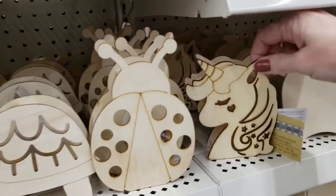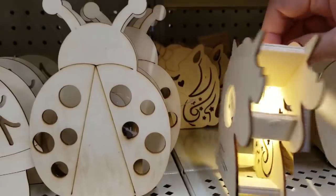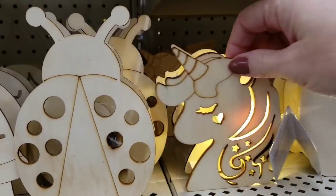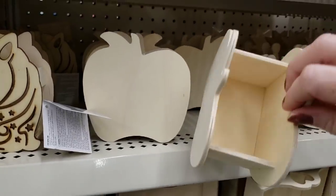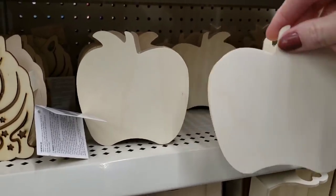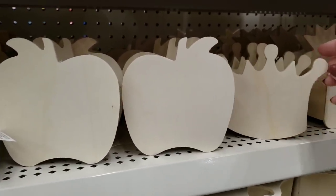Right over here. And I'm gonna light one up for you. See, look at that. You could paint it. You can leave it that color. Great nightlight. Look at this big thing. That'd be perfect for a teacher. That can hold pens and pencils or makeup brushes.